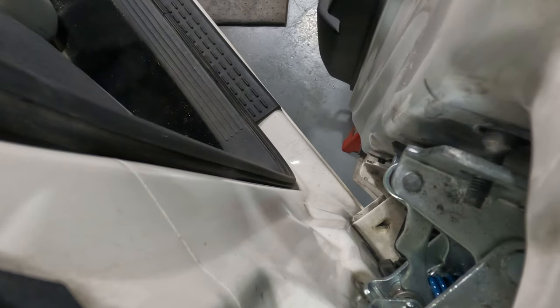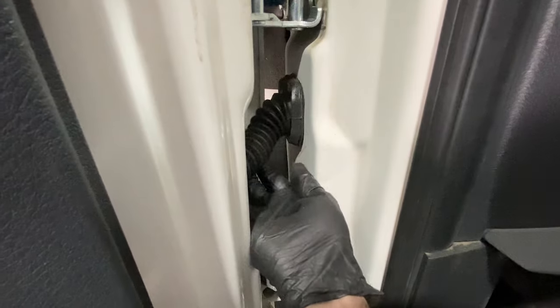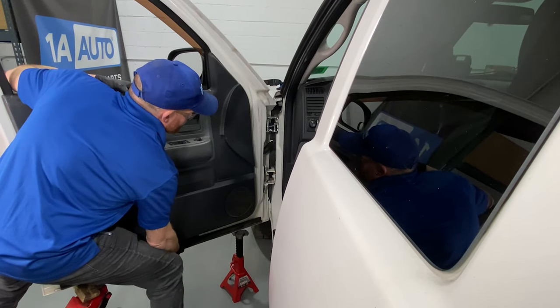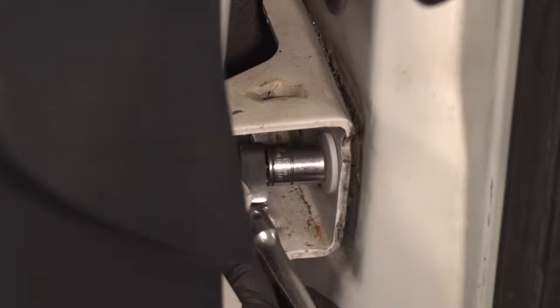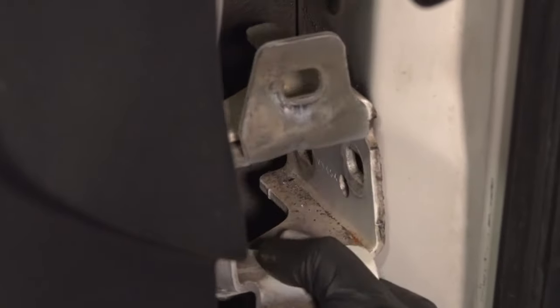When you're trying to pull the door away from the body to access the hinges, most vehicles do have electrical wiring making its way from the body to the door itself. So you want to make sure you don't give those a tug or damage them in any way. Now, when you're doing a hinge or just repairing the pins, it's important to make sure that you replace both of the hinges or the hinge pins at the same time.